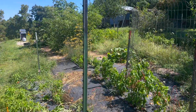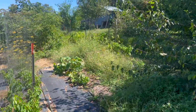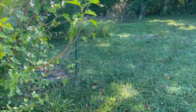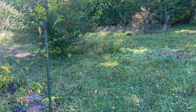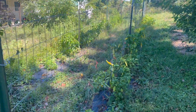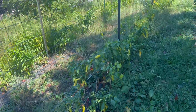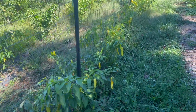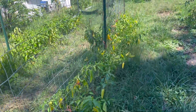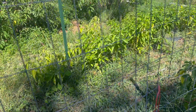Well, we've discovered that trying to homestead and garden while also doing a remodel is kind of a hard thing to do. Things get out of hand out here in the garden real quick, especially when you're focused on harvesting. So we've been having a massive harvest of peppers. Marty's getting more than enough hot sauce made for the year, but that's about all we've been focused on, is collecting peppers and processing. We haven't had the time or made the time to do a whole lot of work in the garden. It's well overgrown.